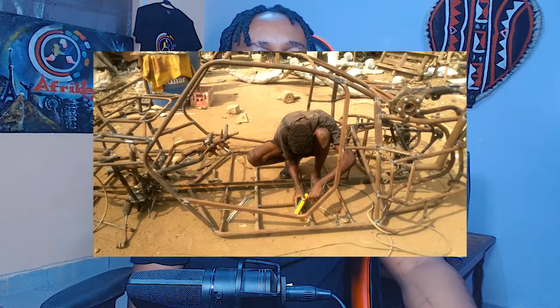When you grow up seeing cars being welded together from scrap, planes taking shape from someone's chicken coop, and electric circuits patched together using rubber bands and hopes, sometimes even plastic bags, you realize genius isn't born in luxury. Yeah, it's forged in hardships.